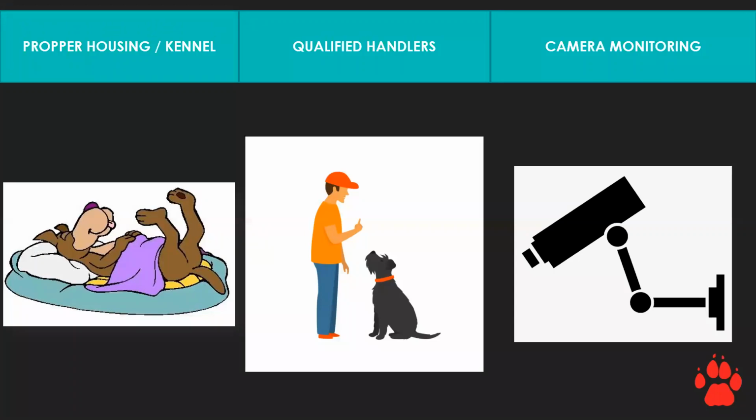Proper housing and kenneling. So obviously beds don't always work in a kennel environment, but the dogs must be protected against environmental conditions such as rain, sun, wind. So they must be safe, not be able to get out of their kennel. If they don't chew the bedding, we can put bedding in for them. At EWT, we are very fortunate to have 24-hour camera monitoring, so we can have a look at what our dogs are doing 24 hours a day, 7 days a week.